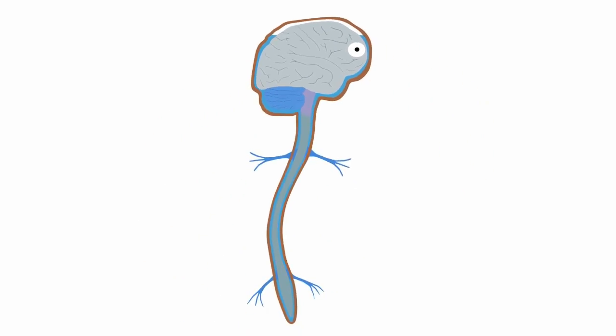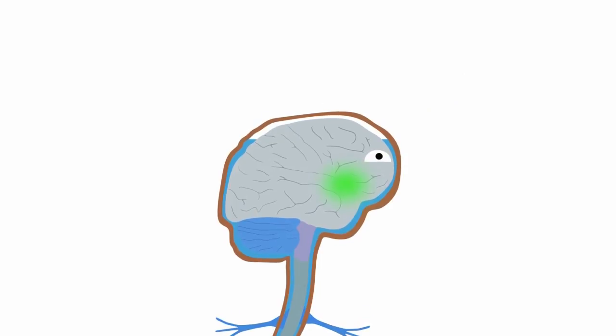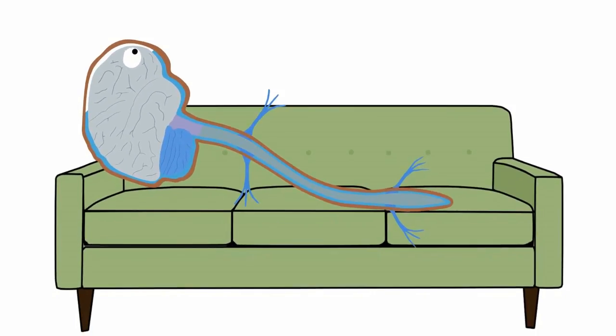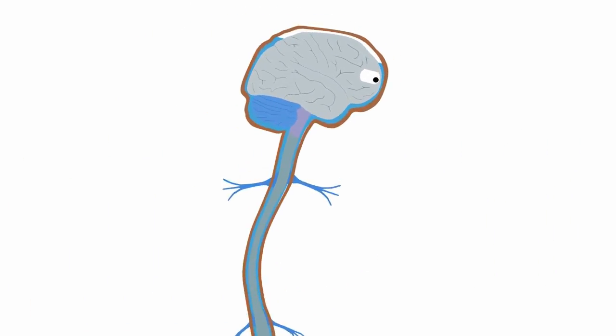Symptoms may include neck pain, cognitive issues, and vomiting, among others. The special thing about the symptoms caused by a CSF leak is that they are greatly improved by lying down. Unfortunately, symptoms return upon being upright.